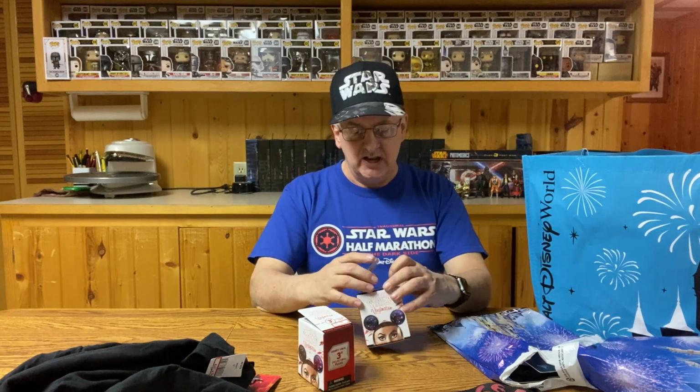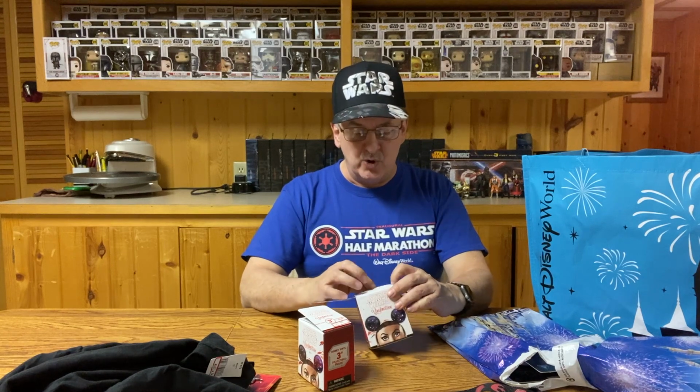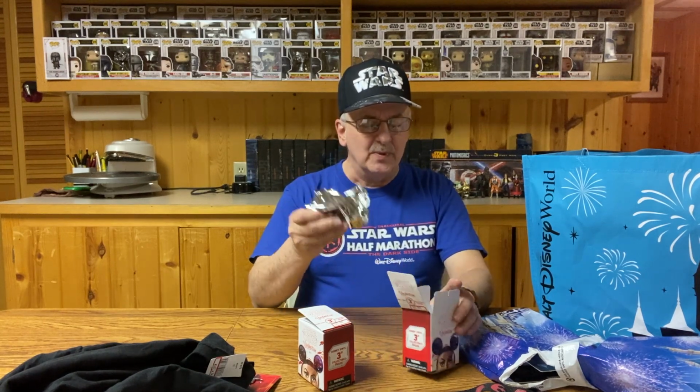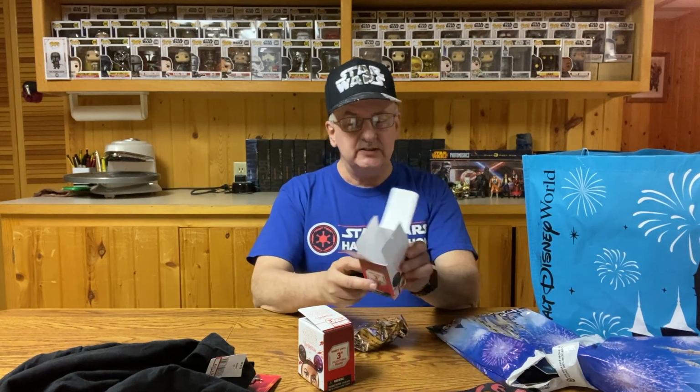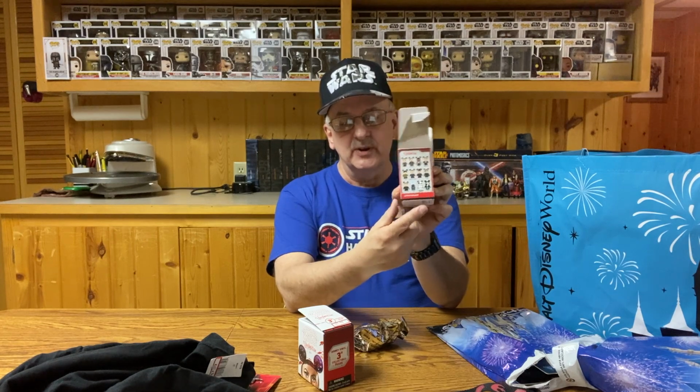More outlet store stuff. Obviously, these Vinylmation Last Jedi characters weren't going over very well because they were selling them for $3.99 a piece, and they're normally $14.99 each. And yeah, this isn't something I would normally go after. I had to open them ahead of time just to see what they were. But there are 12 different figures that you could get. One of them is a chase figure, so it just shows you that there's a figure there, but not showing you what it is.